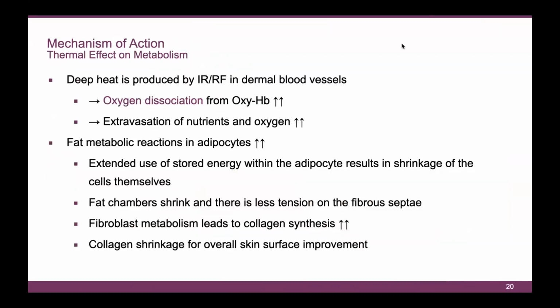And as I said, we've seen this already, but it's just to go over it again in a little bit more detail. The heat is produced in the blood vessels, where it will cause that early oxygen dissociation from the hemoglobin, plus extravasation of the nutrients and the oxygen. And into the adipocytes, what we're going to see is extended use of storage, and they are going to shrink, which means, as we said earlier, less tension on the septum and more space. Because of the heating action, we're going to have fibroblast activity, which leads to collagen production. In general, because of the collagen shrinkage and of course elasticity, we're going to have an overall improvement in the skin surface.